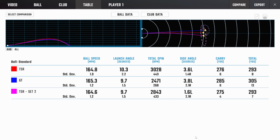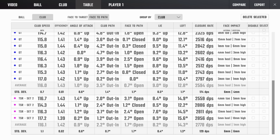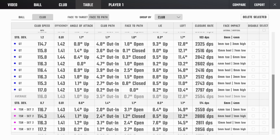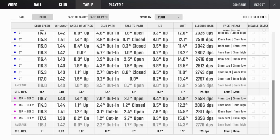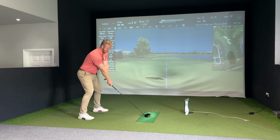Yeah, so we were 1.9 open to the path with the TSR first time, 1.7 open to the path this time, and then 0.7 open with the GT. Oh, so I was squaring it. Yeah, okay. So it's only a degree, just over a degree. It's not a lot, but it's enough to make a decent difference. It's enough, yeah. And again, the dynamic loft does go back up on the TSR.